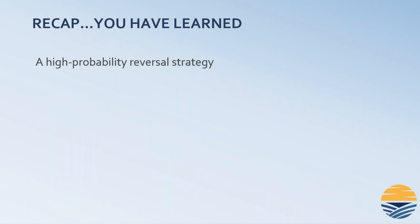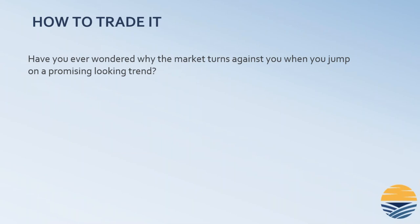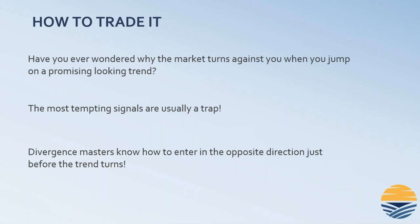You've learned a high probability reversal strategy. You've learned where to enter, where to place risk, where to take profits. But how do you trade it? Have you ever wondered why the market turns against you when you jump on a promising looking trend? Because the most tempting signals are usually a trap. But divergence masters know how to enter in the opposite direction just before the trend turns.